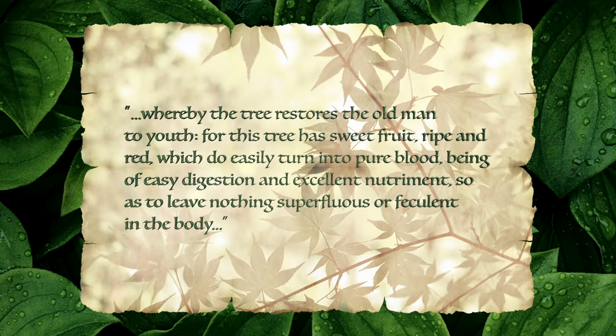Now, for some reason, the tree has red ripe fruit. So it went from golden apples to red fruit. I think Michael Myers is suggesting some sort of transmutation process. We're turning gold into the Philosopher's Stone, perhaps. It is a red waxy substance.